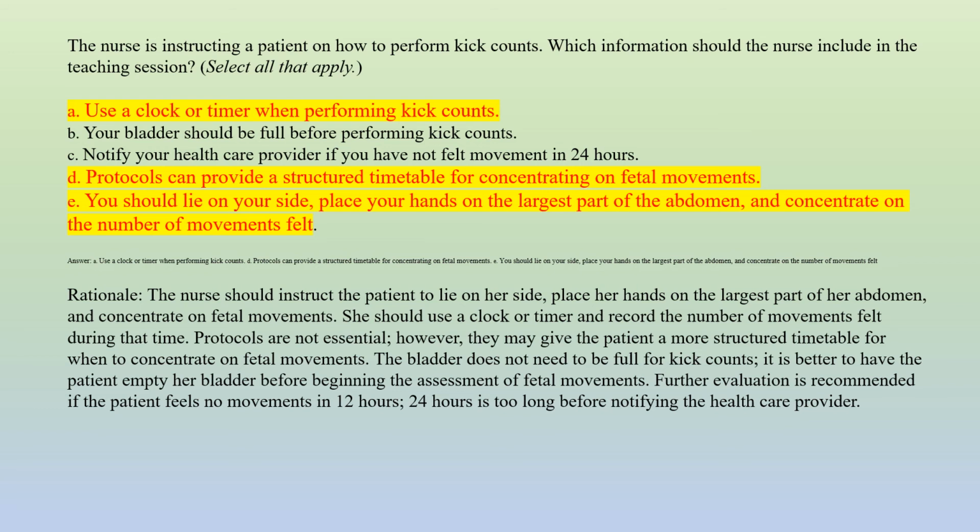Rationale. The nurse should instruct the patient to lie on her side. Place her hands on the largest part of her abdomen, and concentrate on fetal movements. She should use a clock or timer and record the number of movements felt during that time. Protocols are not essential. However, they may give the patient a more structured timetable for when to concentrate on fetal movements. The bladder does not need to be full for kick counts.